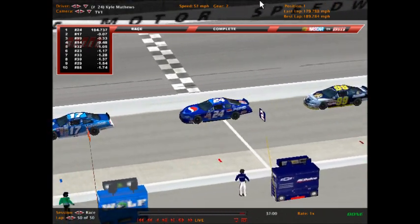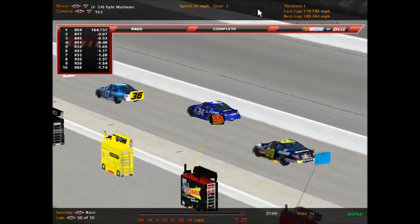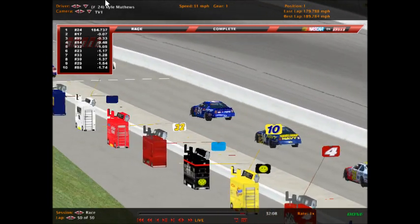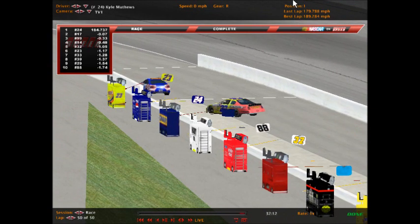Kyle Matthews wins the Motorcraft 500 here at Atlanta Motor Speedway, averaging 184.7 miles per hour. And gives Jessica Shelton a little bit of a bump. I don't know what that was all about, but probably say nice race. But either that or Shelton brake checked him. I don't know.